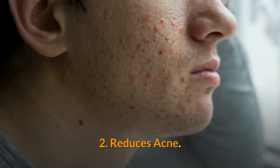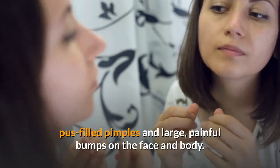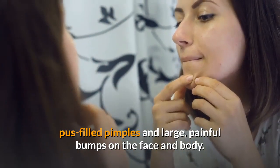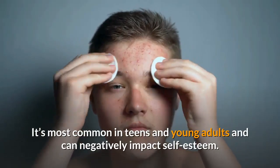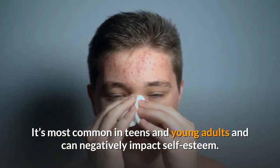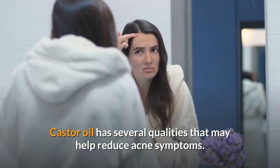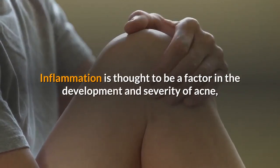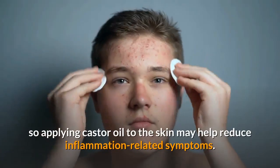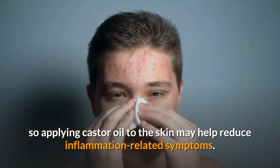2. Reduces acne. Acne is a skin condition that can cause blackheads, pus-filled pimples and large, painful bumps on the face and body. It's most common in teens and young adults and can negatively impact self-esteem. Castor oil has several qualities that may help reduce acne symptoms. Inflammation is thought to be a factor in the development and severity of acne, so applying castor oil to the skin may help reduce inflammation-related symptoms.